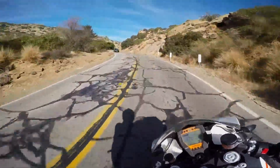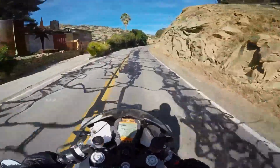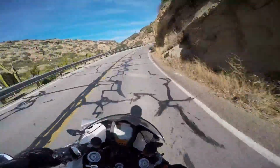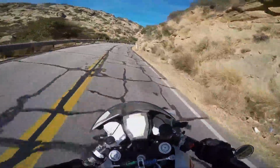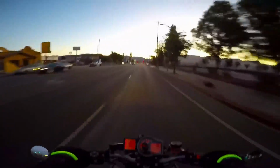I think that this RC8 is a full-on track bike, and this position is a full-on racing position. You don't see anyone in MotoGP riding upright. You know what I mean? Obviously that position is faster for racing. It just is. So that's it.